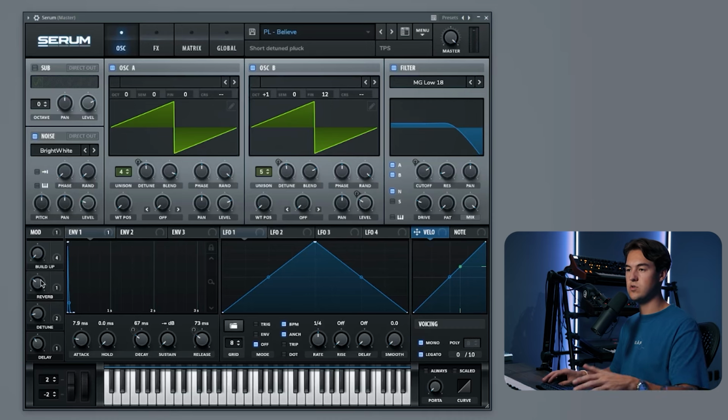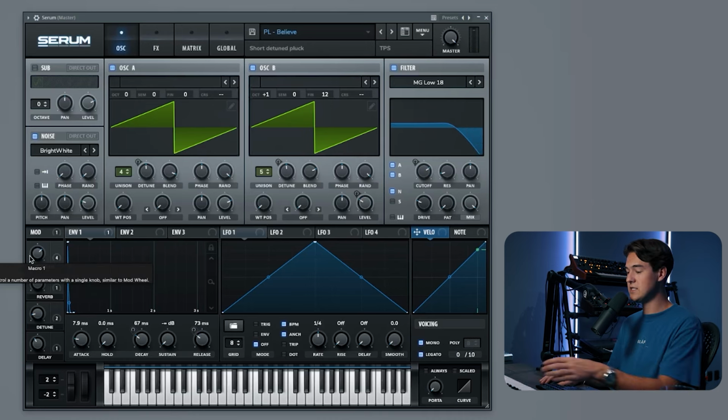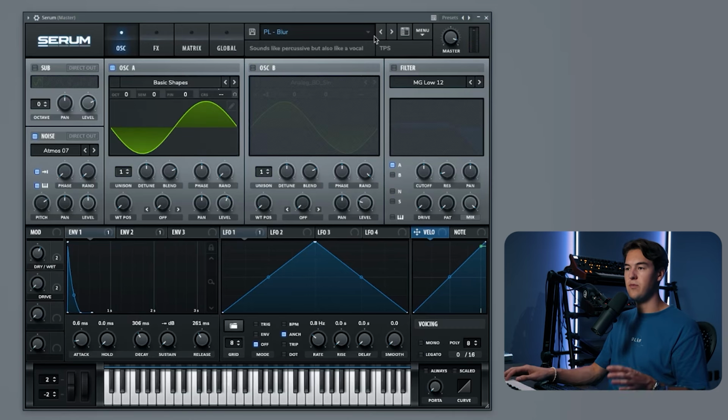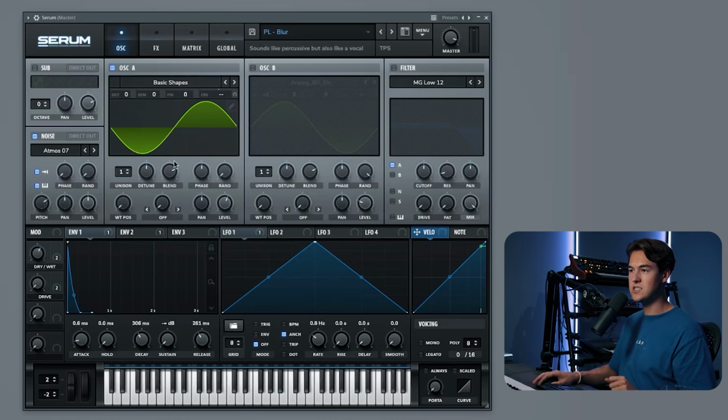And it's very nice to use the first macro in your build-ups to like open up the sound and give it some extra release. Plug Blur is a very interesting sound. It's a sine layered with one of the stock atmosphere noises, and then you get a really kind of percussive or almost like a vocal sound, which goes like this.